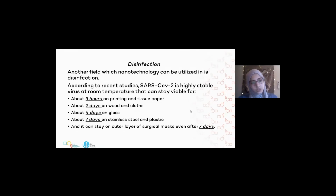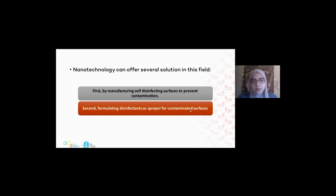In addition, it could stay up to 4 days on glass, more than 7 days on stainless steel and plastic, and more than 7 days also on surgical masks. So it's a very stable virus that could persist on surfaces for a long time. How can nanotechnology help us in this?